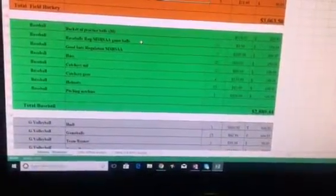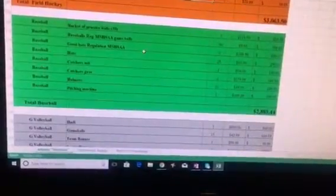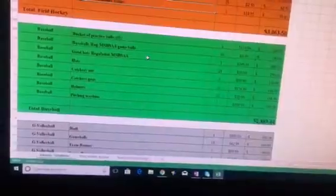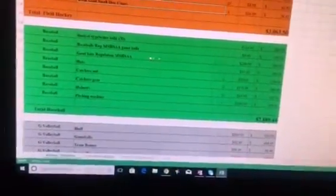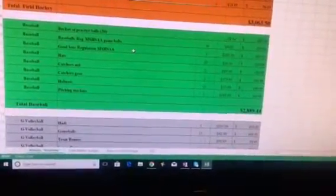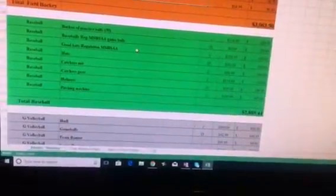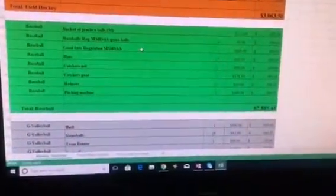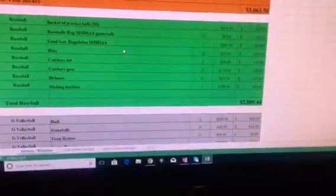Again, game balls, another necessity, and it was approved. Bats, I did approve the bats because it was one of those things that their budget allowed. But if there was something that had to be cut, this could be something that could be cut, because most players have their own bats. But I understand that coaches also may need a bat for practice as well.